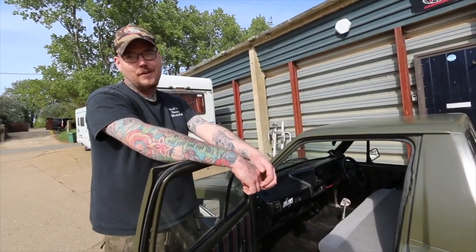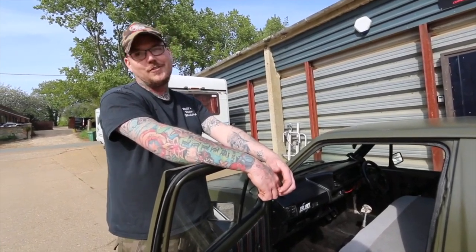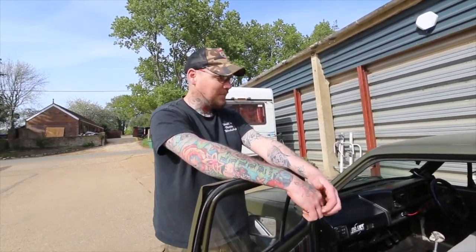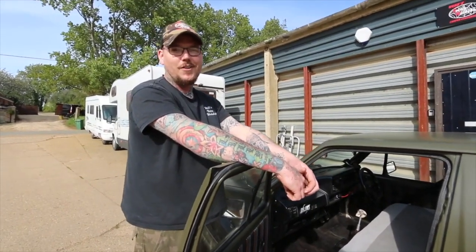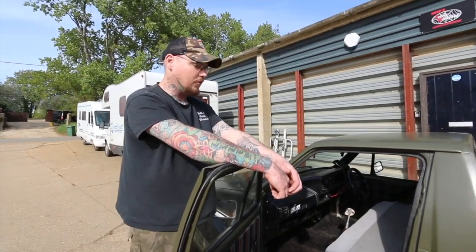The only issue I've had is the first weekend I had on it, I drove it 750 miles in a weekend and my back's still not forgiven me. Oh no. It's a lovely seat for going round locally, but on massive journeys I'll probably do something a bit more comfortable. Sure. But the dogs appreciate it.